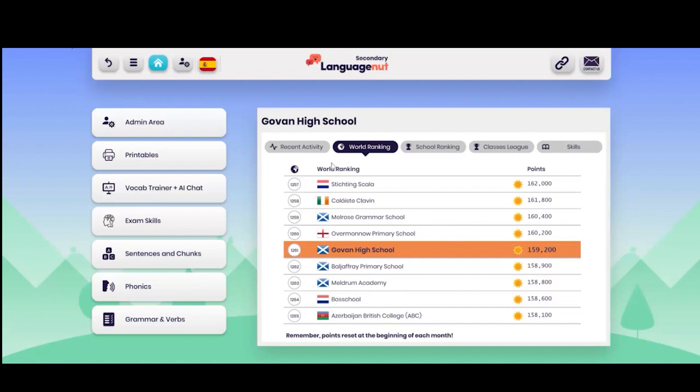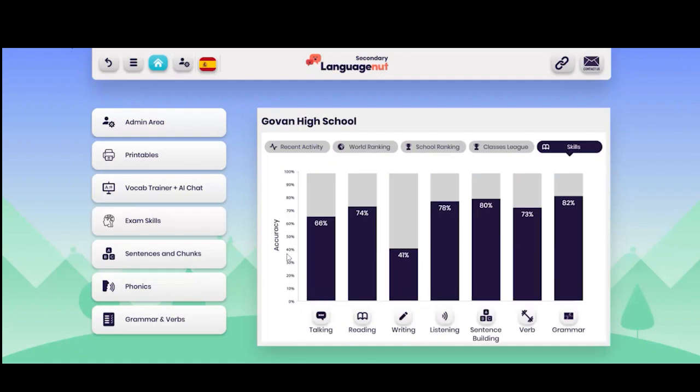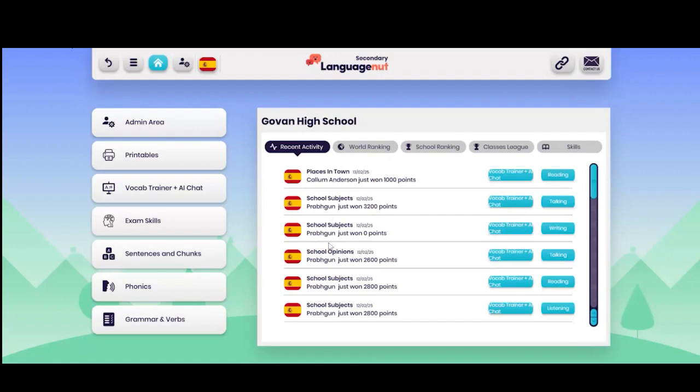The last wee couple of tabs here, just very quickly before I go into the reading activities. This section will show you the accuracy with which pupils are completing activities, and can help you quickly identify what areas we are looking to improve on. You can get this at a class and individual level as well. And then of course the recent activity, which just tells you who's been on Languagenut and what they've been doing.